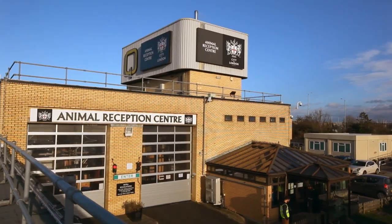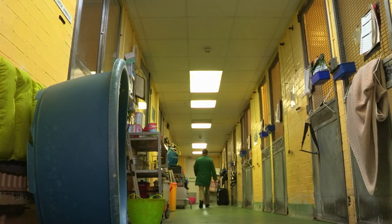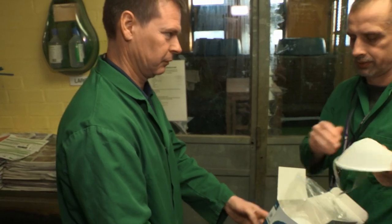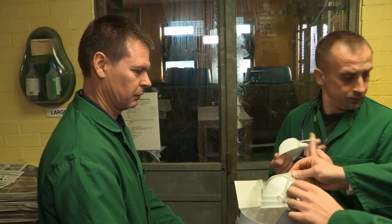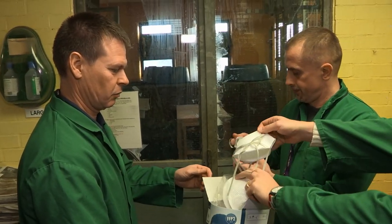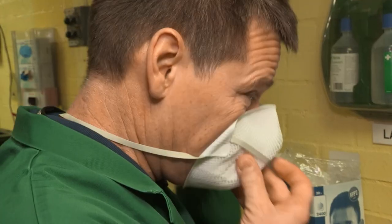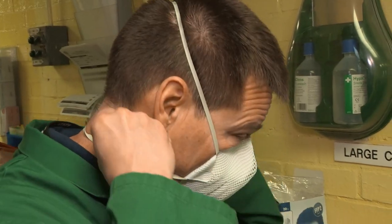In the bird wing, a falcon imported from the US needs to be checked over by a government vet before it can be allowed into the country. Do you want to handle it, or shall we twist the ring? We'll twist the ring round, I think, if we can. Deputy Manager Tristan is on hand to help.